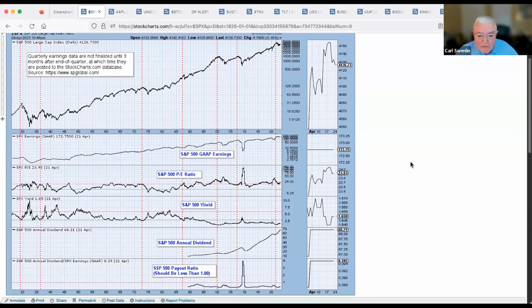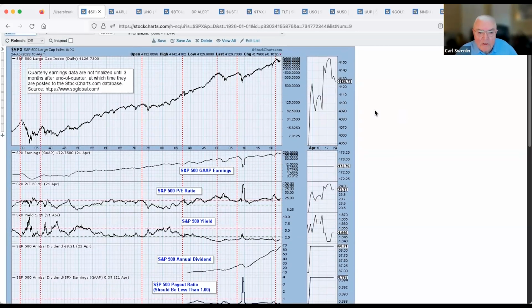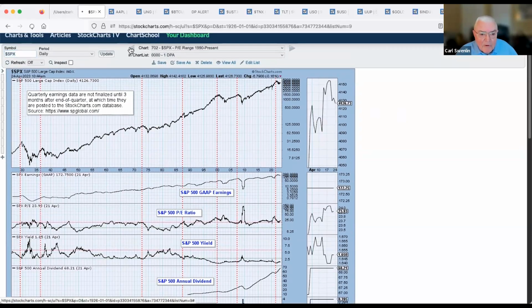We have our earnings chart showing GAAP earnings, generally accepted accounting principles, and that's what you should use. But right now, we've got a PE of 23.93, almost 24, which is well out of the range. Let me go back a chart.